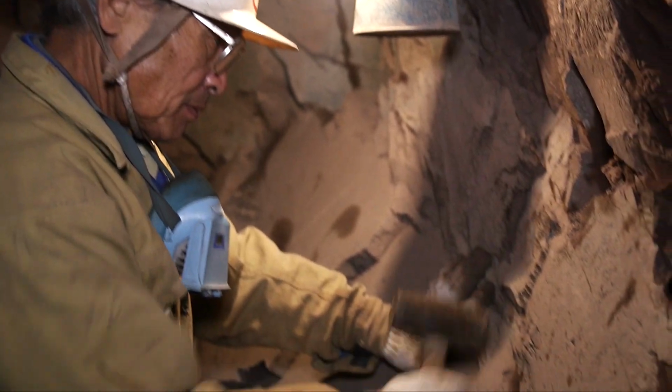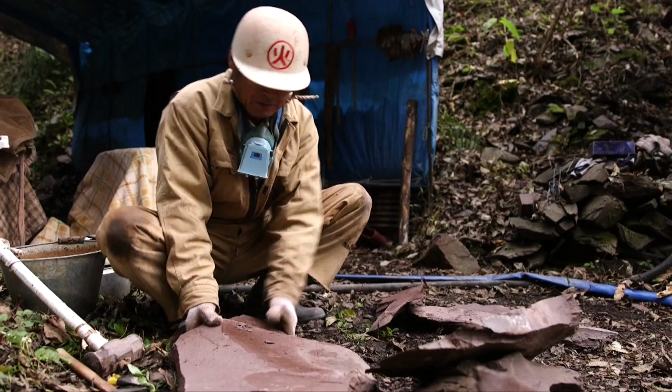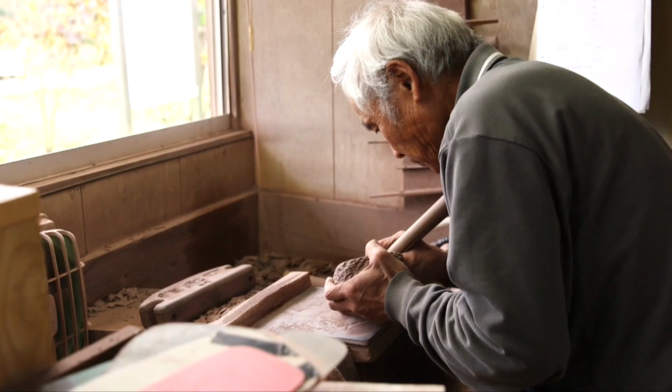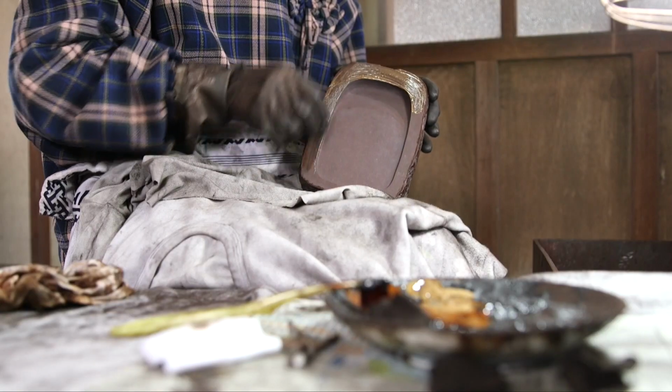The making of inkstones starts with the mining of stones, selecting, shaping, carving, polishing, and ends with the finishing.